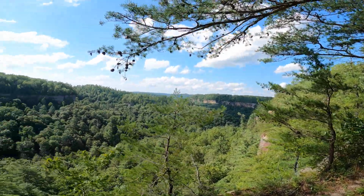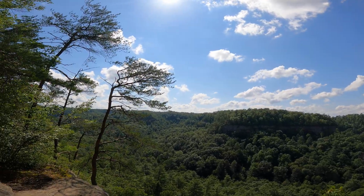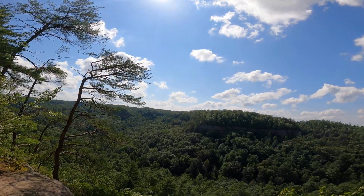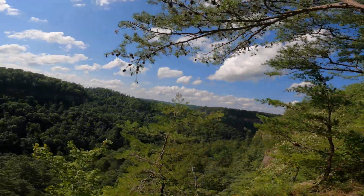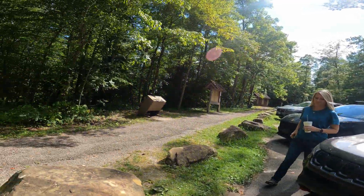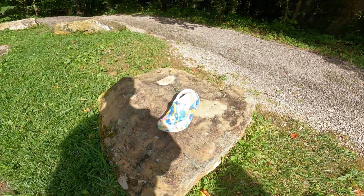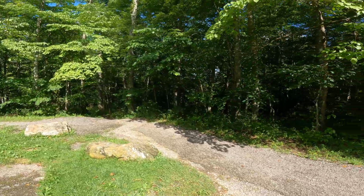Sky's clearing up. Doesn't look so rainy now. That is true. It's looking pretty. Off to the next. And this is why footwear is so important. If you got Crocs on, you might just come out of them. They even had it in 4-wheel drive. Yeah, they have 4-wheel, so lost it.